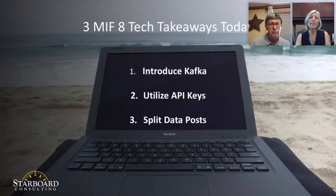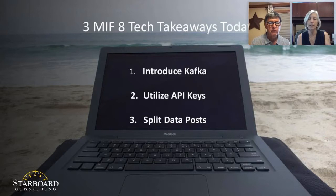As we chat today, we've got 3 takeaways that we want everybody to leave with in the next 20-25 minutes. One is an introduction of Kafka. The second is utilizing the API keys, which are a new feature of the integration framework. And the third is a new system property that allows for split data posts. Those are our 3 things that we're hoping everybody walks out the door with this afternoon. But before we jump into those topics, Alex, I think you were going to run a quick poll for us.